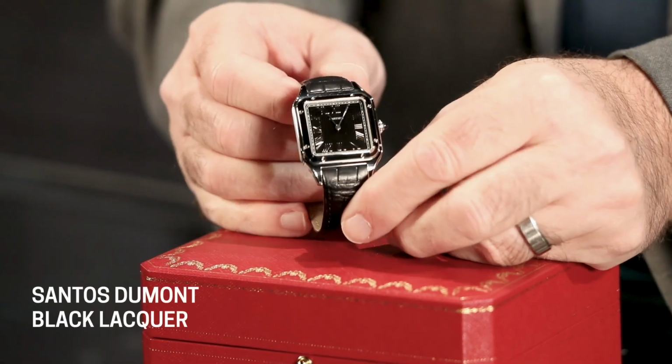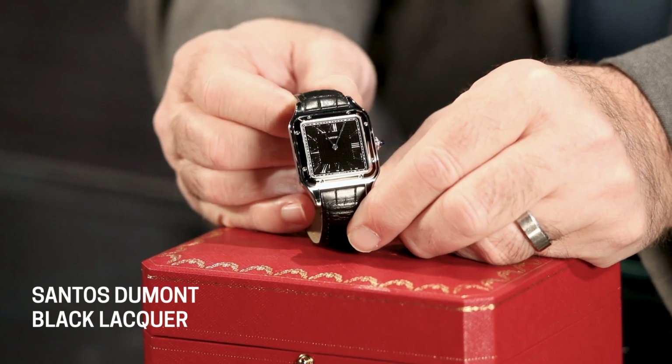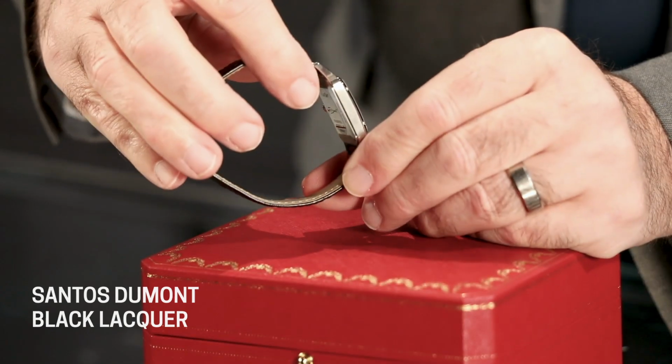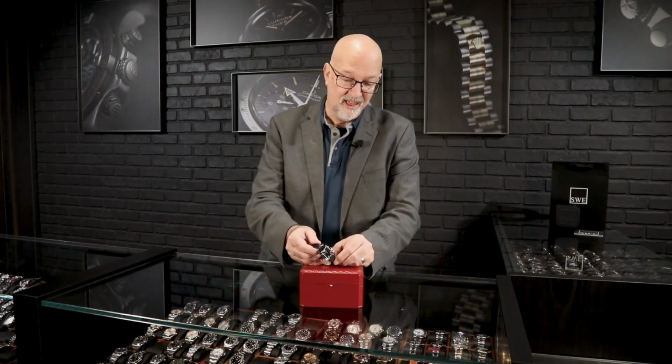The movement in it, it's the 430 MC, so it's an in-house handcrafted manufactured caliber movement. Cartier is part of the Richemont group, which also owns Piaget. The movement is based on one of the ultra-thin hand-wound mechanical movements from Piaget. But I love the design of the watch.